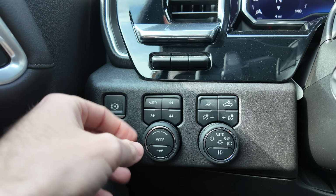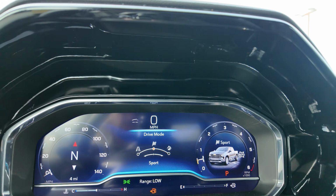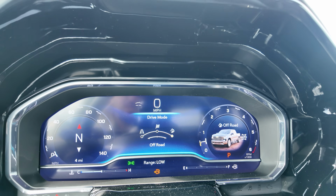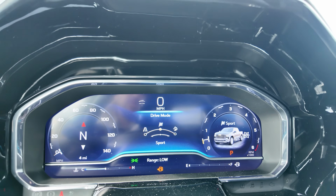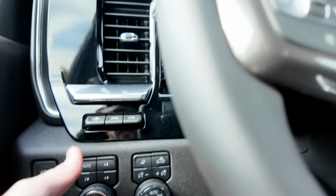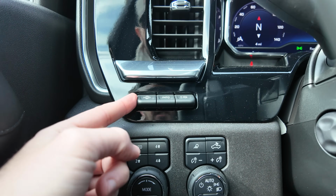We've got our four-wheel drive and mode selector. If I change modes, you're going to see right there on the digital gauge cluster, the modes change in the center, and over on the right screen, you've got that little animation to go along with it as well. Headlight controls, fog lights, gauge cluster brightness, heads-up display.